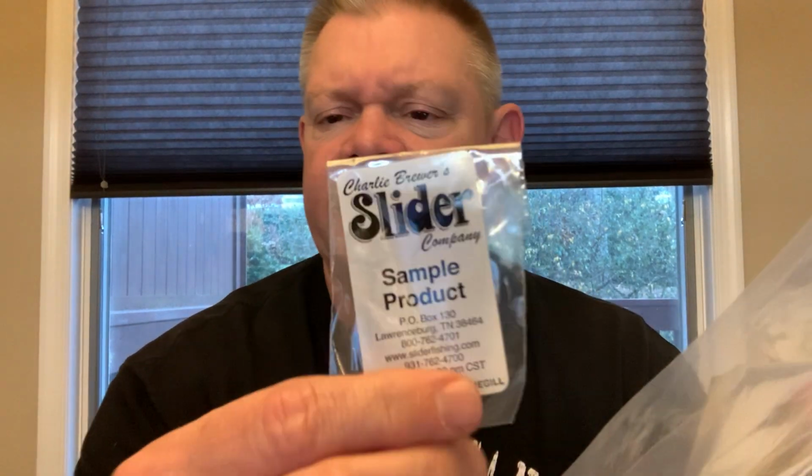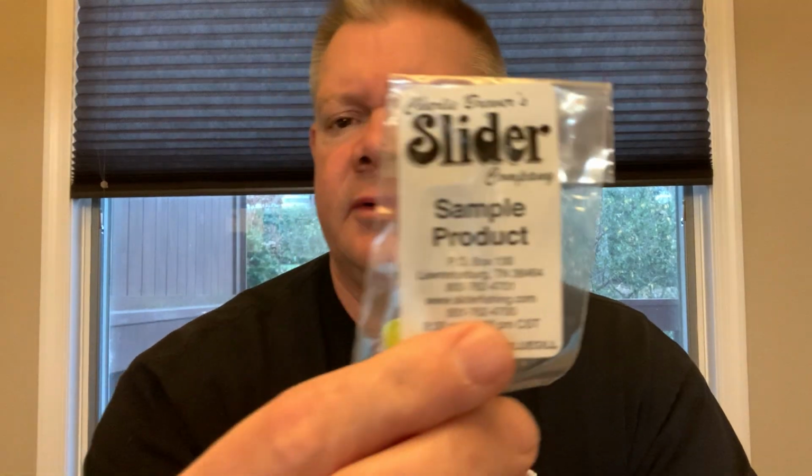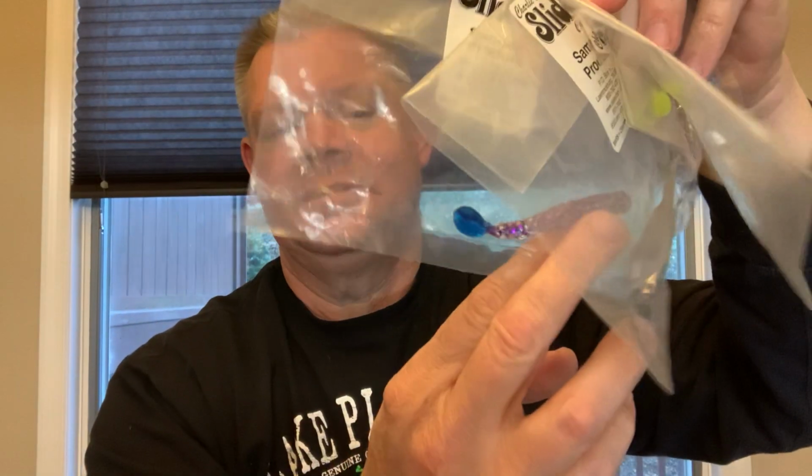What's nice about Slider, I'll show you this part first because it's a nice little thing they do when you order from them online. They send you these nice sample packs. If you're not sure, maybe it's something you thought about getting from them, or you were looking at it on the website and weren't really sure, they send you these sample packs of little baits to give you some ideas of what else you might like. I assume that's a little crappie bait. It's a very small little paddle tail worm. Here's one that's a little bigger paddle tail. It gives you all the cool colors that they make.